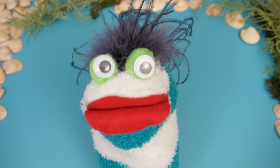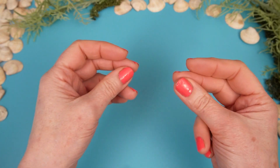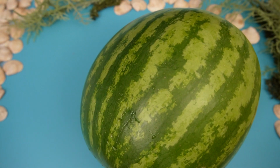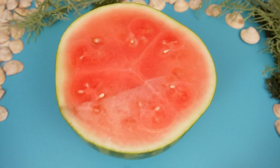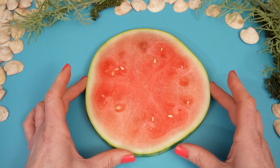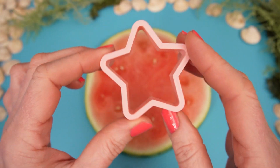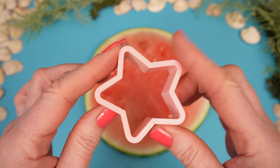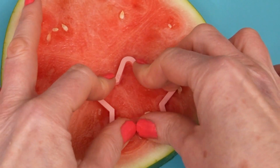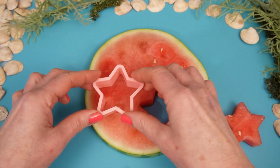Is our lunchbox full yet? I think we should add one more kind of fruit. Ooh, we have a juicy slice of watermelon. So I'm going to take this star-shaped cookie cutter and make some watermelon starfish. Press it right down. There we go. And there's one. And again.